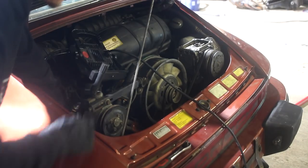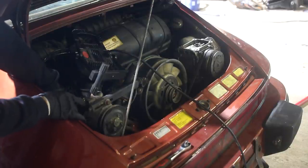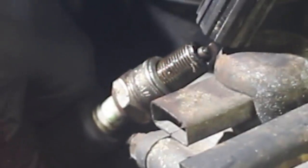What I'm gonna do is put the spark plug into the coil right here, and we're gonna ground that out right here on whatever this is, maybe the steering pump, I'm not sure. And when he turns the car over, it'll spark if everything's good. Yep. We're definitely sparking, dude. It's good. It's a good thing.